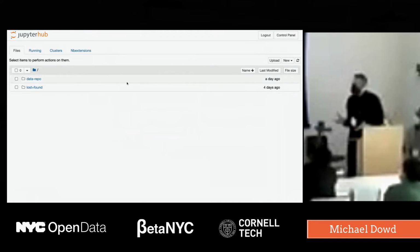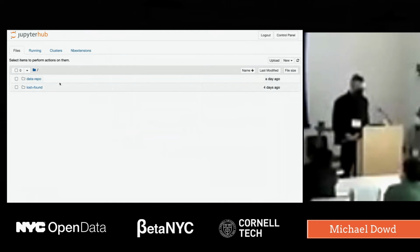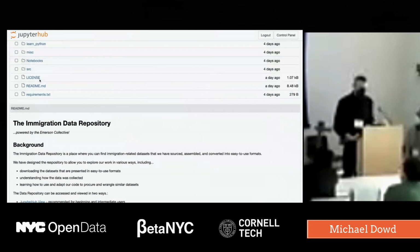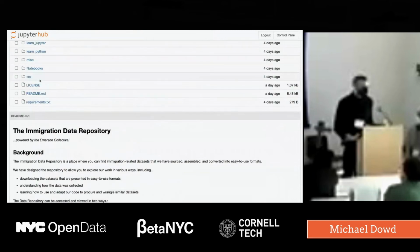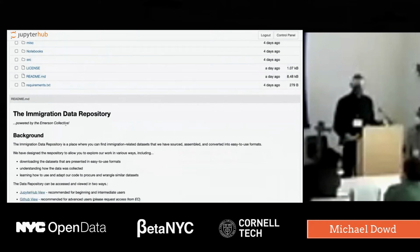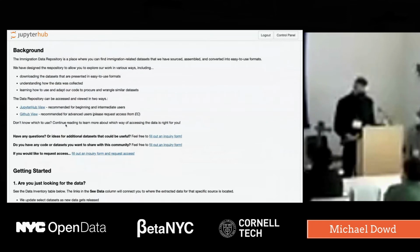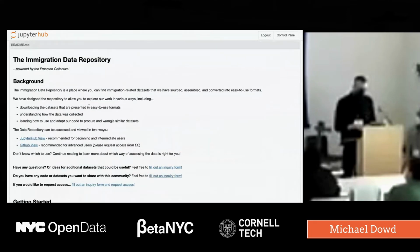And once we get in, anybody that's familiar with Jupyter, we're going to look a lot like a Jupyter notebook that you just spun up, but you click into Data Repo. And here's where we've got some things starting to be a little bit more exciting. And so now we're in the immigration data repo. It's nice. We've got pre-rendered README files. Now, that just means that we actually have like text you can see on the screen and some explanations and stuff like that. And so right here at the top, we've got immigration data repository. We've got some background about the project, just highlighting like what it is, what we're doing.